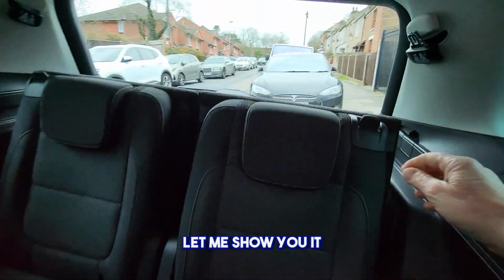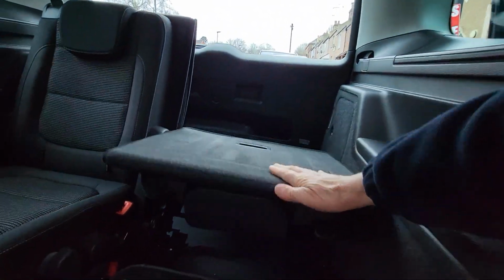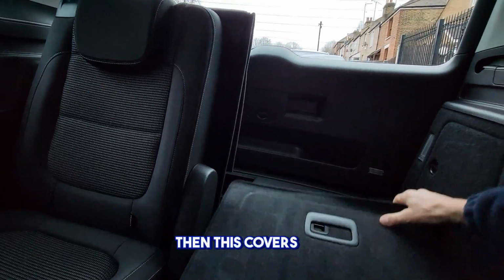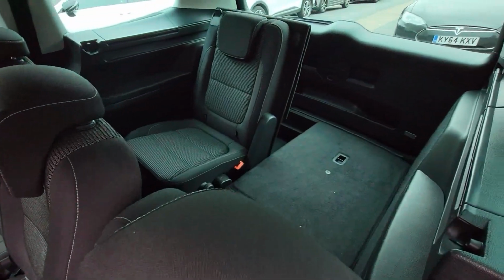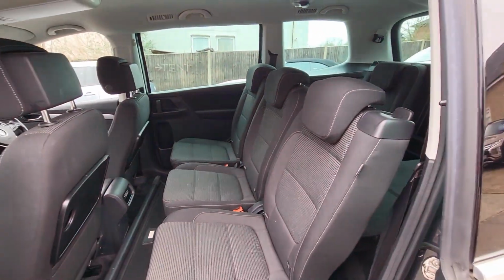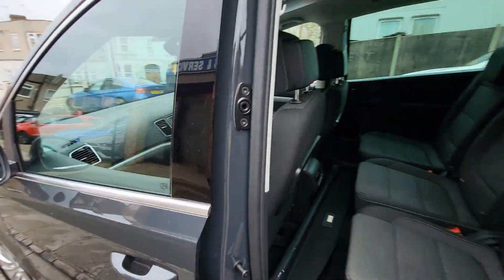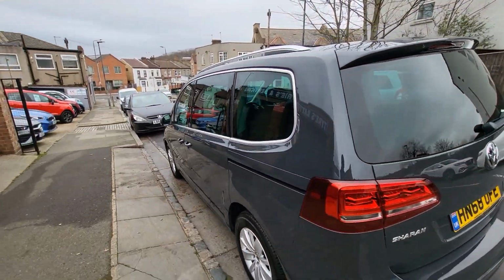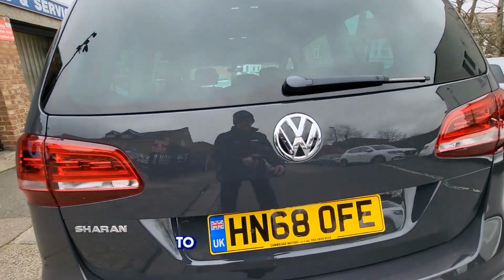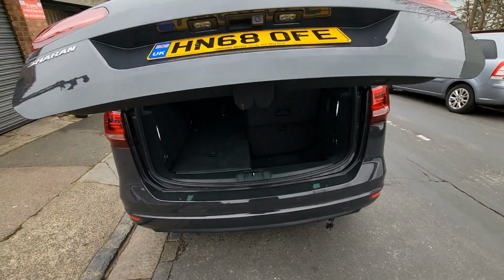Let me show you. It folds down like this. Then this covers this, and this seat comes back down. To shut it from inside, you would push this button here. Shuts the door. To open the tailgate, electronic.